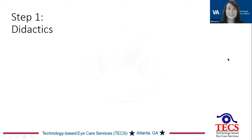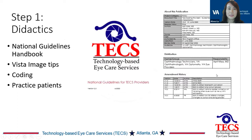First, the didactics. All readers get these 4 items. One is our national handbook, which is updated periodically to reflect the current practice trend. And this is full of information on our protocol, on how diagnoses are called and different degrees, and also what the timeline for follow-up is.